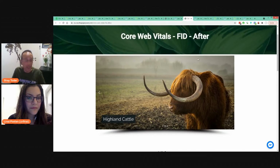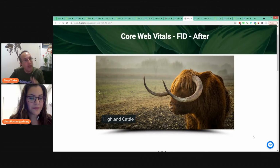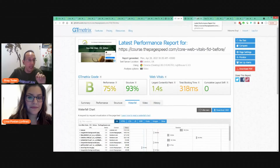Now, the user will not notice it, because once the user moves his mouse, there is a user interaction, and then the delay is terminated. So the Hotjar, the Facebook Pixel, the GTM, the Messenger will be loaded only after the page is finished loading. And then we can see a very big change in the FID, just by doing the delay.